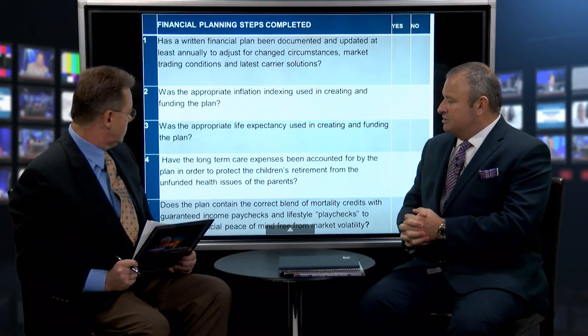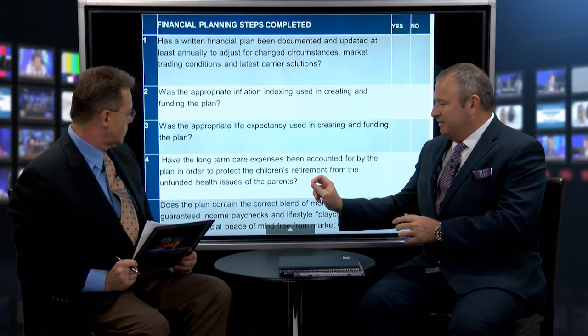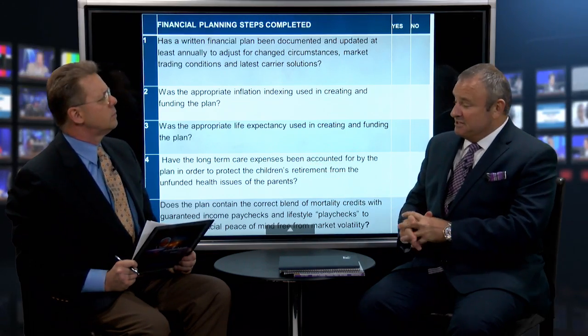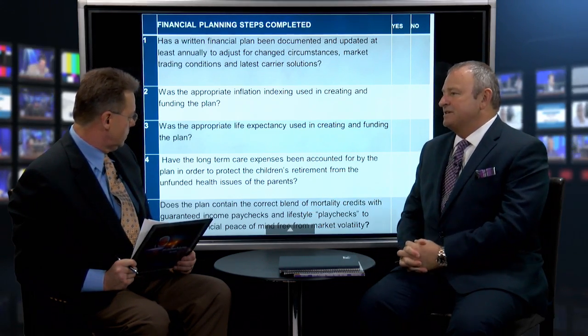Fourth point, have the long-term care expenses been accounted for by the plan in order to protect the children's retirement from the unfunded health issues of the parents? This is where I run into a challenge with some home office folks sometimes, is building a little bit of emotional language in there about not collapsing your children's planning. And fifth, does the plan contain the correct blend of mortality credits and guaranteed income paychecks and playchecks?